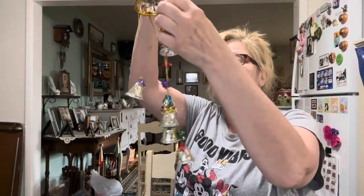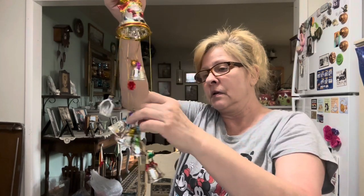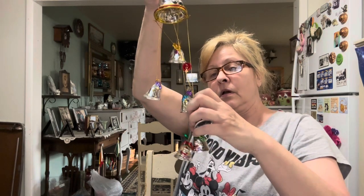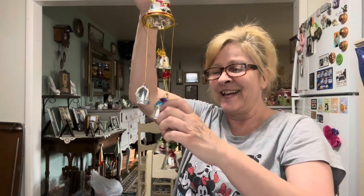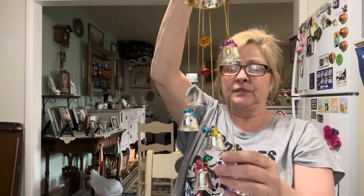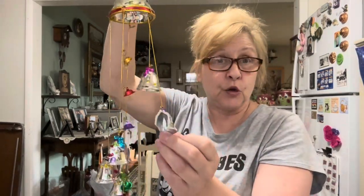This is Avon, and it's this little, well, now it's all tangled. Well, you can see it's a mess. It's a mess right now. So it is this cute little wind chime, and this is the bell that was broken. So I'll just re-glue it.